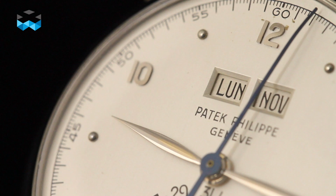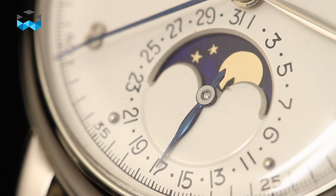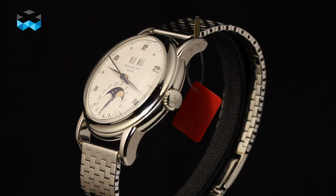In white metal, everybody wants white metal today. This is a piece that's a very wearable complication. It has the same case design as a 2499, but no chronograph. So the 2497 is very wearable, very collectible, very rare, and this is in superlative condition.